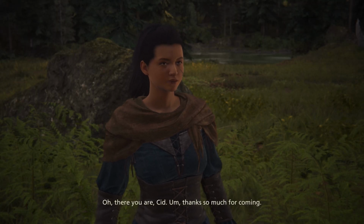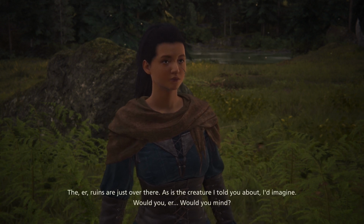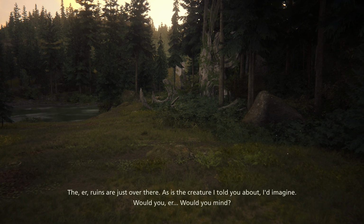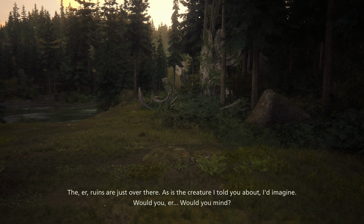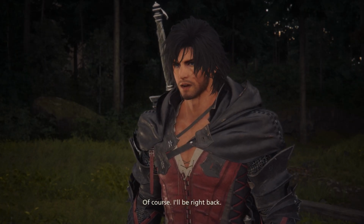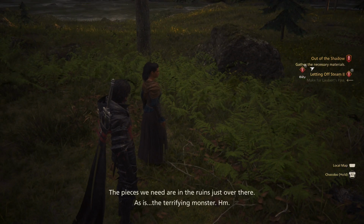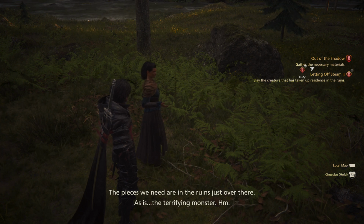Oh, there you are, Sid. Thanks so much for coming. The ruins are just over there, as is the creature I told you about, I'd imagine. Would you mind? Of course. I'll be right back. Leave it to me. The pieces we need are in the ruins, just over there, as is a terrifying monster.